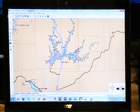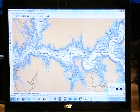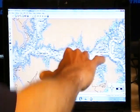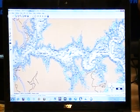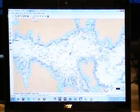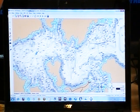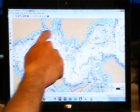So this is Lake Shasta, and let's just zoom in on the Squaw Creek arm of the lake. What I found out was that I was looking for secondary points that were on the north side of the lake, in essence southern facing coves, because in the spring they warm up faster. So the fish are more active there. I zoom in on any of these coves on the north side of the lake, and I look for, like, here's a cove right here.